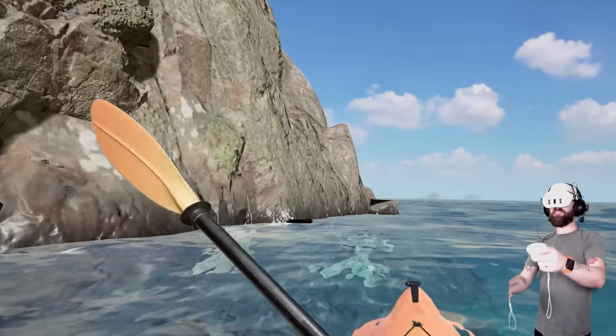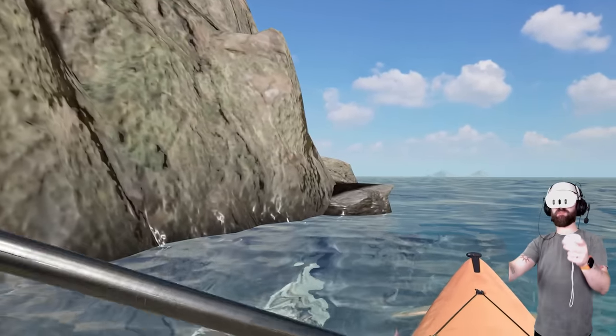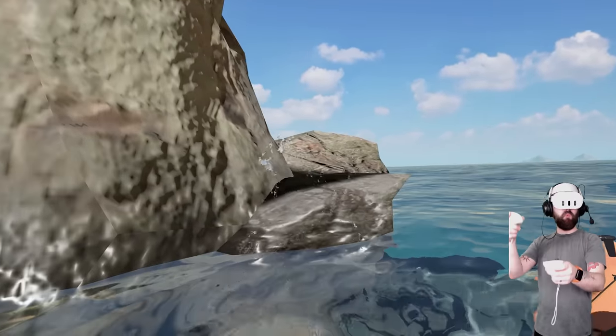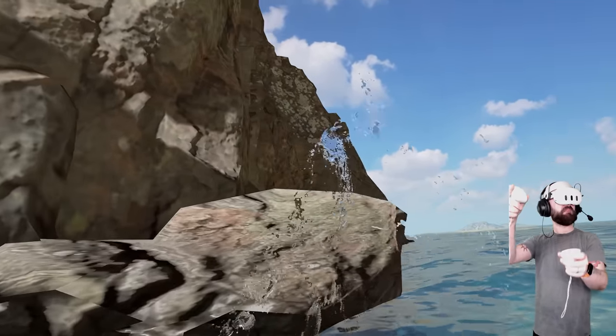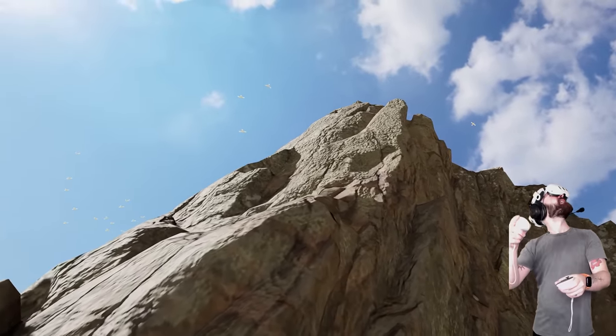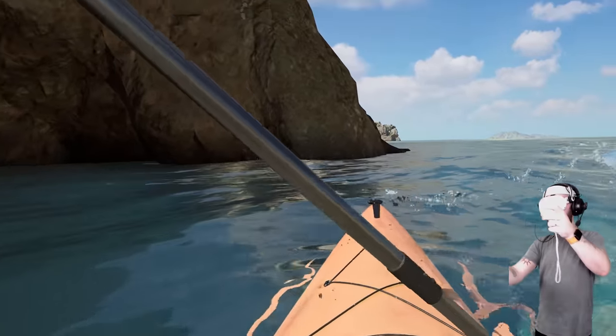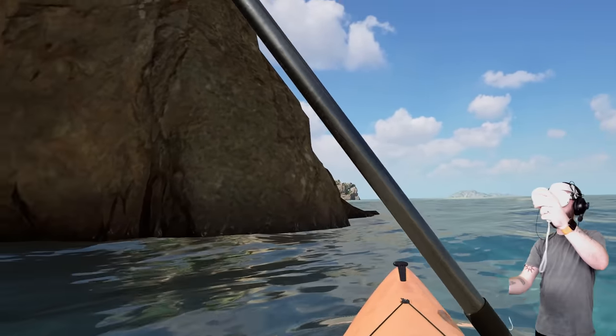You know? Quest Pro at £1,000? Or however much it was. I think it was more than £1,000. Just feels wildly incorrectly priced at this point when you can get this kind of quality from Quest 3. You could buy like two or three Quest 3s for the price of one Pro.